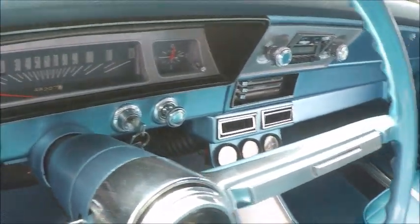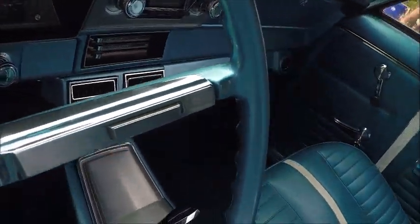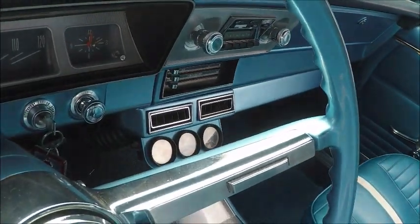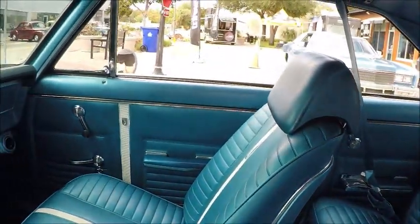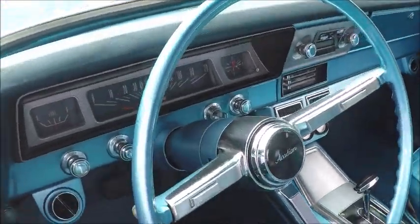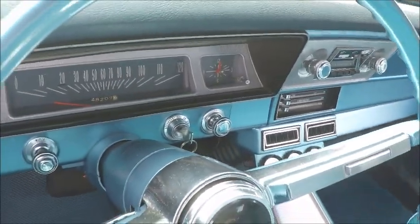And this car appears to have air conditioning. I would assume it's aftermarket, added to the bottom there of the dash, the venting. And it has automatic, and that would be Powerglide in this case.